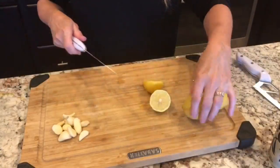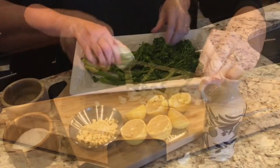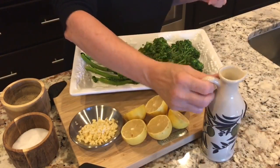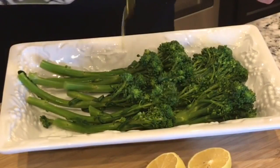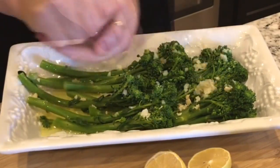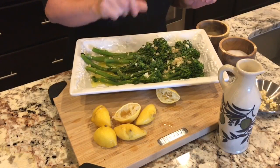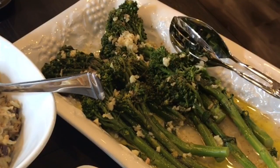Now cut up the lemons in half and chop up the garlic into fine bits. Layer the broccolinis onto your serving platter and drizzle with a really good extra virgin olive oil. Then sprinkle the garlic throughout the broccolinis and squeeze the lemons all over the top. Last, add a good amount of pepper and salt to taste. Serve cold or at room temperature.